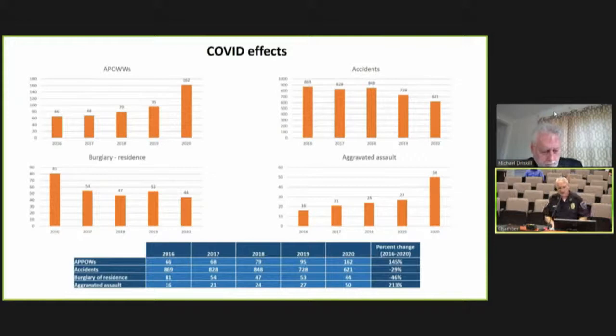Another good news item is because there's just fewer people commuting back and forth to work, accidents are down. And again, burglary of a residence, which we discussed a little bit earlier, a lot of people at home, so that's down. And I did mention that aggravated assault, I was comfortable saying that was COVID sensitive as well.